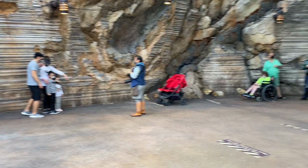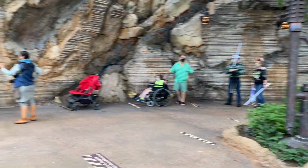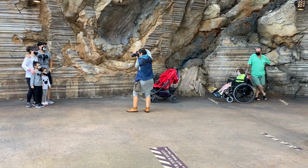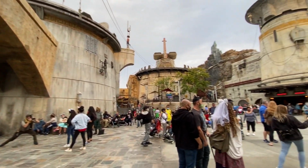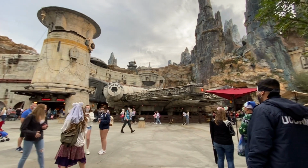And as we're entering into Galaxy's Edge, there's this photo pass that I really want to get that you can get a picture with the child, so we're going to get that before we get any further. Oh, nice. And the wait for Smuggler's Run is 40 minutes, so that's what we're going to check out next.